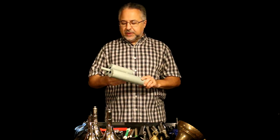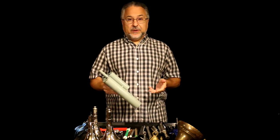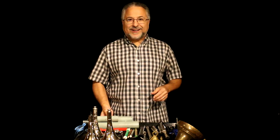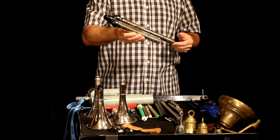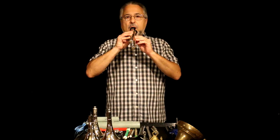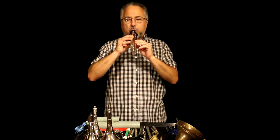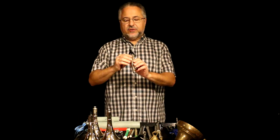So that's an old boat whistle, and it can also double as a big train whistle. But normally train whistles are a little higher. So I have two of those here. This is a large, not the largest, but a large train whistle. And this is the smaller train whistle.